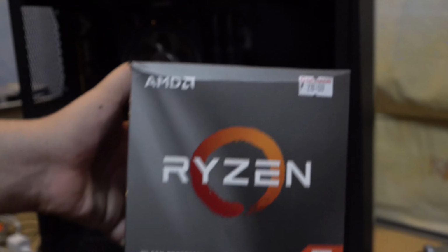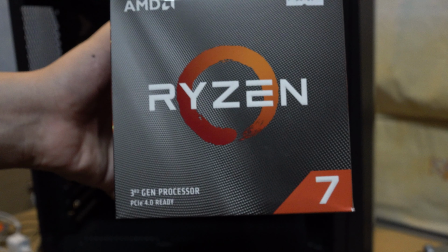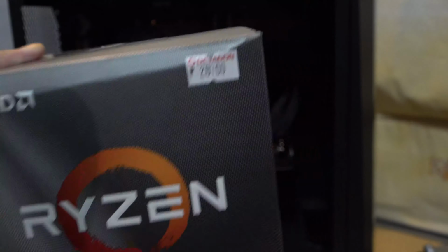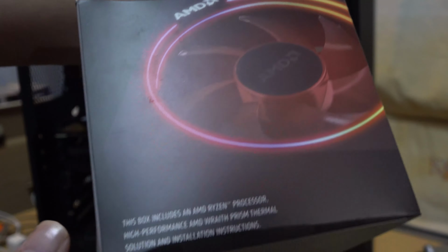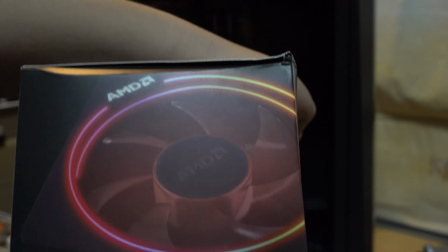So starting with our processor, or CPU, we have an AMD Ryzen 7 3700X processor, 8 cores, 16 threads. I hear it's pretty good for gaming and editing, so I think this should be fine for now. It also comes with a Wraith cooler, which is a neat addition in my opinion, and it's also been pretty quiet so far, or at least quieter than my past computers.